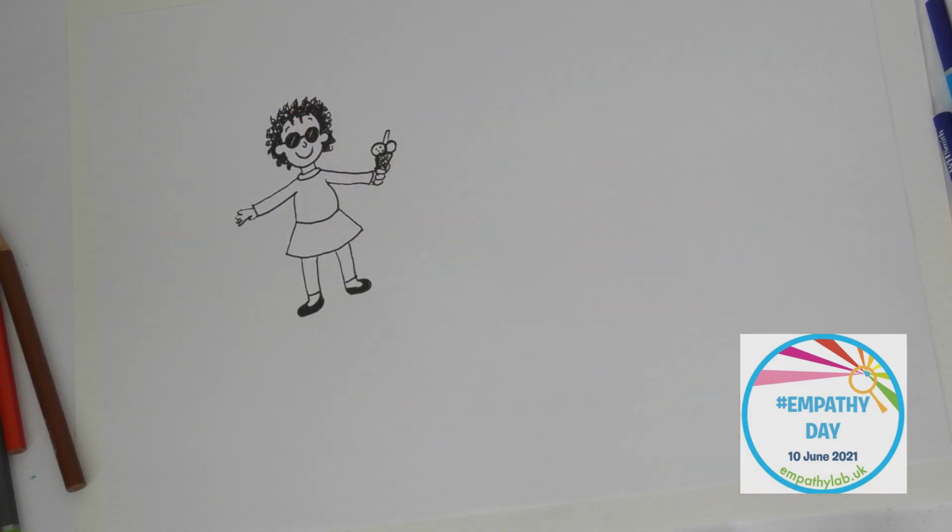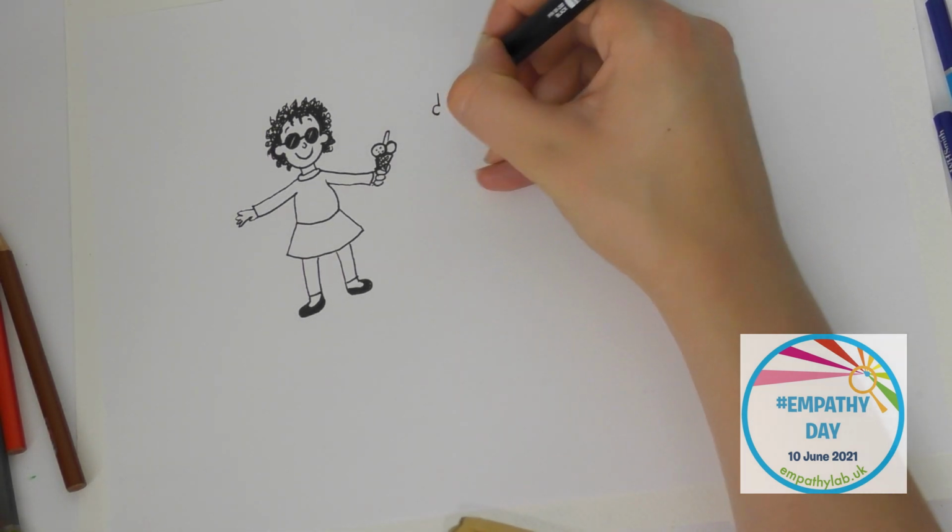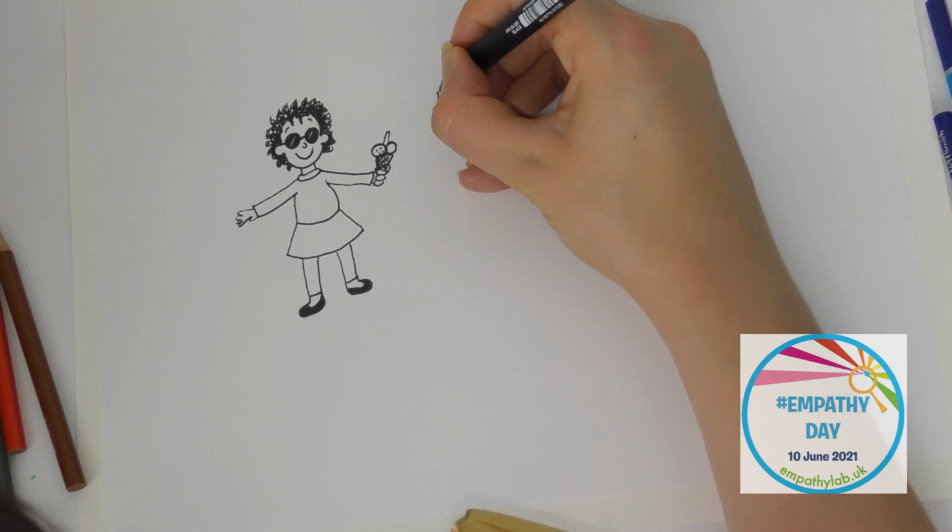So here is Tracy finished. She also has an ice cream in her hand. And now I'm going to do her mum, and I'm doing this in the style of Nick Sharratt because I really like Nick Sharratt's illustrations.